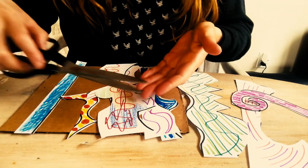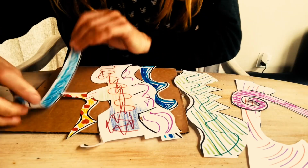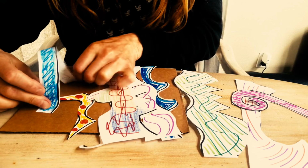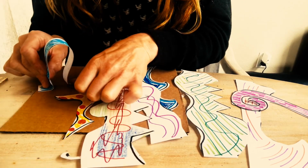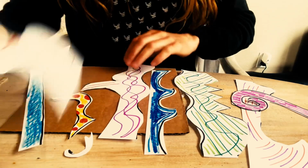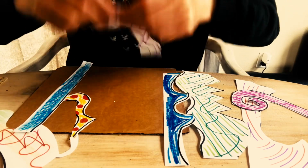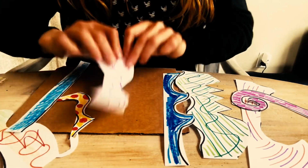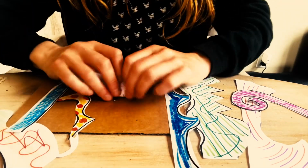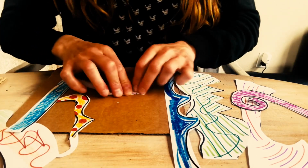Now that I have all my pieces cut out, I have to think about how I want to put them onto my harder surface, my cardboard, so they can stand up. Might have some like this. I might have some just going straight up. I can take some of them and bend them forwards and backwards and forwards and backwards. Call this accordion folding, forwards and backwards.